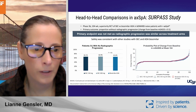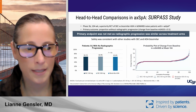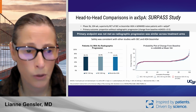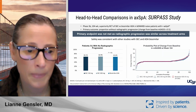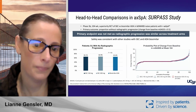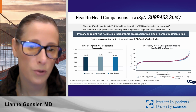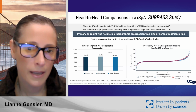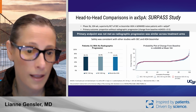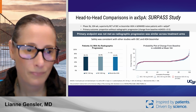And so the takeaway here is, despite the fact that the trial did not meet its primary endpoint, that the majority of these patients who were enriched to progress did not progress over time. And that is very encouraging, at least, to help us generate supporting evidence for the fact that when you suppress inflammation long-term in these patients that would be progressing at baseline without treatment, they are not progressing.